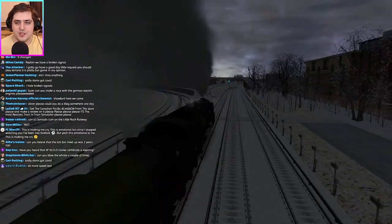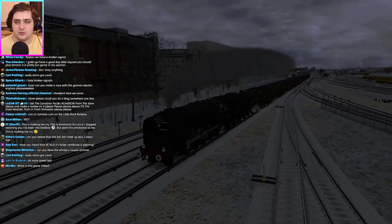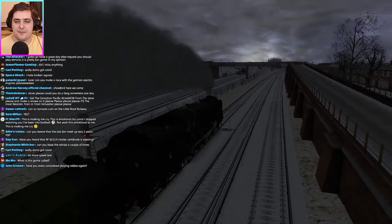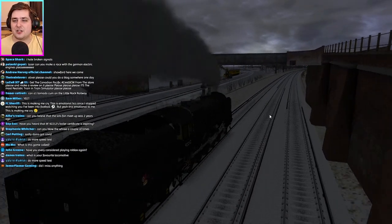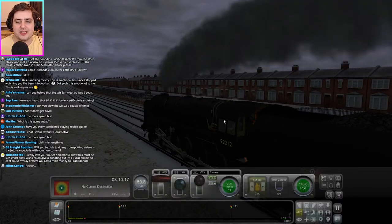Just passing through Eastleigh now with massive lag spikes. Bye-bye, Eastleigh. Yeah, that's got some great detail. I'm actually really proud of how much detail and effort I've put into this route. But the thing is, because I've put so much detail into it, it's made it lag quite a lot. Oh dear. Did I miss anything? No, we've just passed Eastleigh.